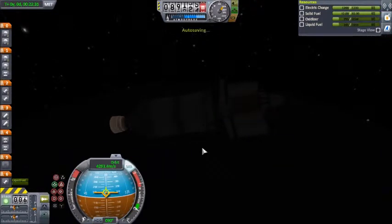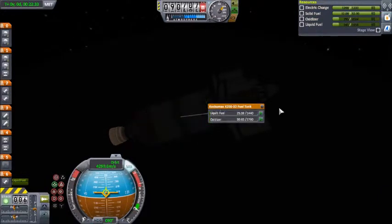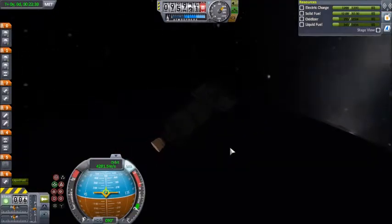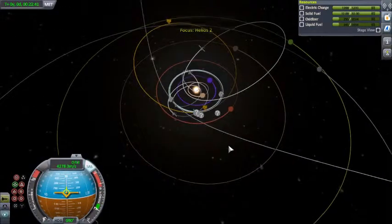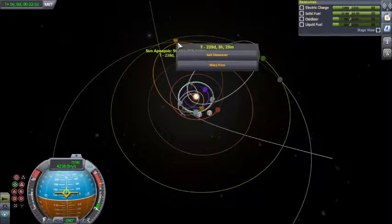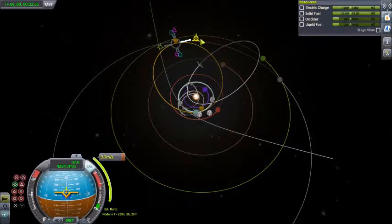Okay, I'll leave 25 units of liquid fuel in here. Not a lot, but that should hypothetically help me out. And yeah, I'm going to go 59 million kilometers away from the sun. So I'm going to add a maneuver, and obviously this is just the suicide deorbit burn. I don't need anything too special.